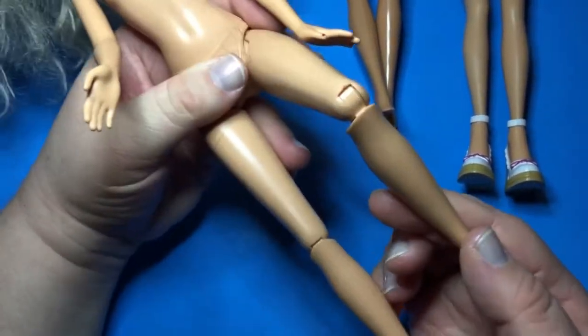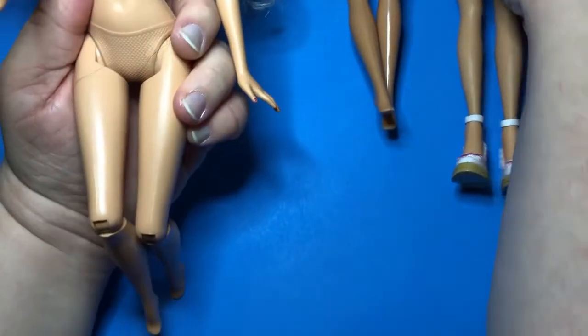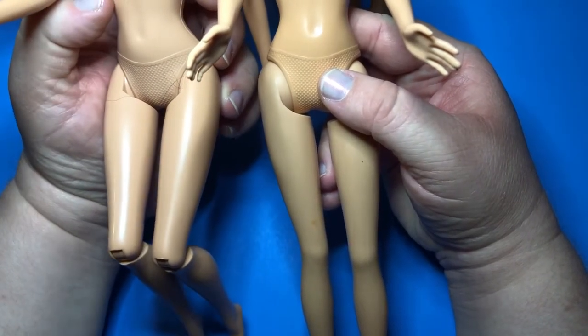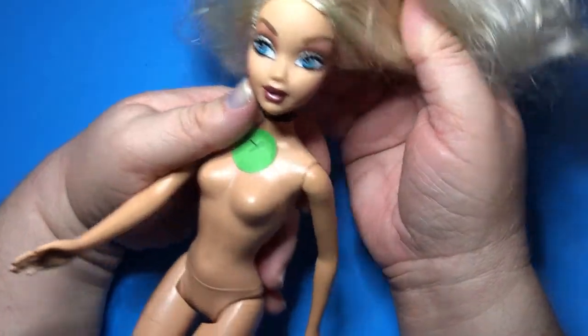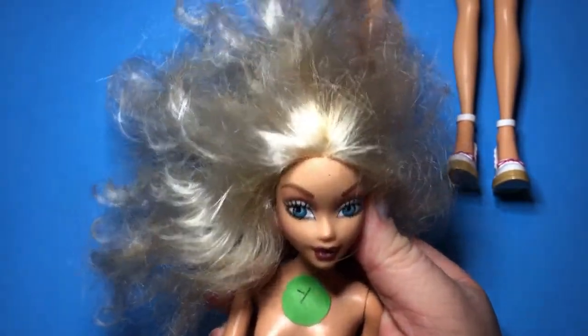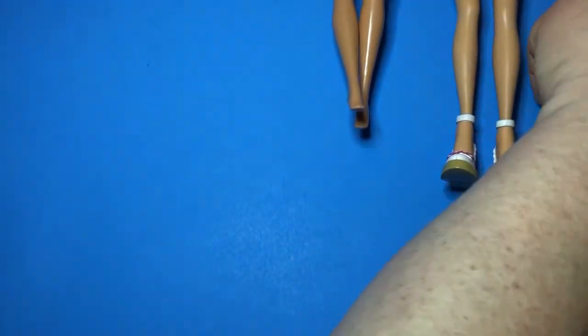She doesn't have the rooted lashes, but she has the jointed knees. So I was wondering if that's the same body or the right body. I'm pretty sure it is because everything matches it pretty well as far as the body and the head skin tone. I'm really gonna have a fun time with this hair. Check that out. I've seen worse. I've seen much worse. But she is really pretty. I've just never seen My Scene Barbies for $1 a piece. I was so excited.